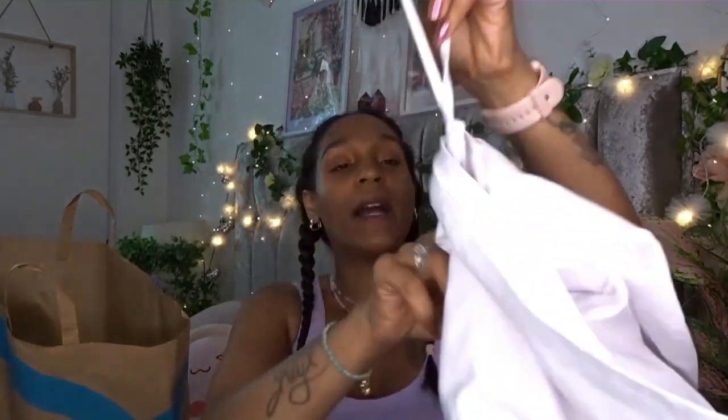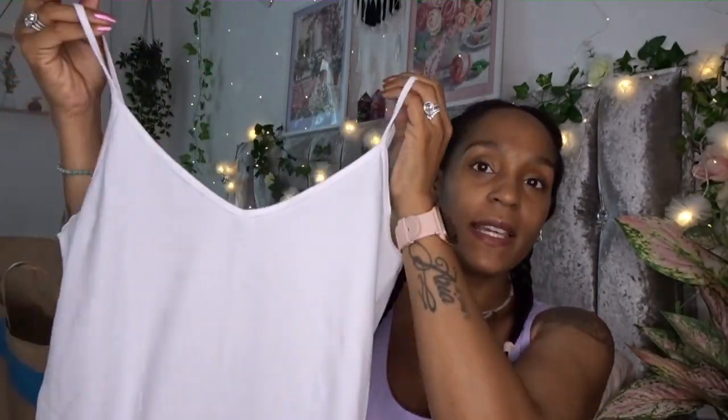There it goes. Okay, so more clothing. Oh, I got a vest dress. Come on, light. Shine bright on me. So it's just the normal strappy vest dress with the v-neck.